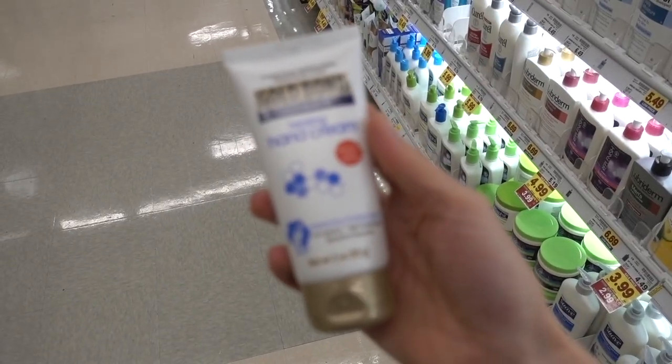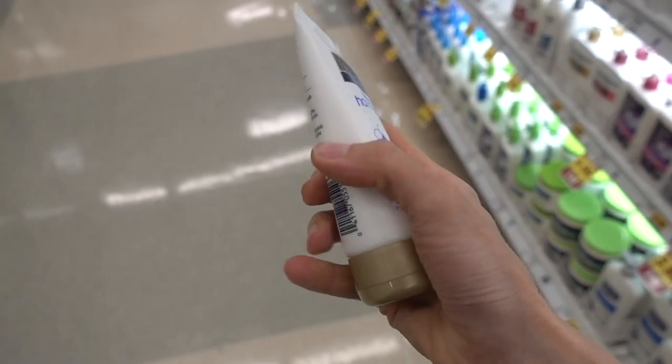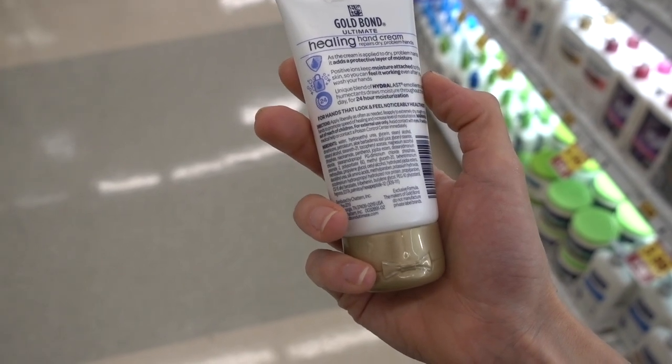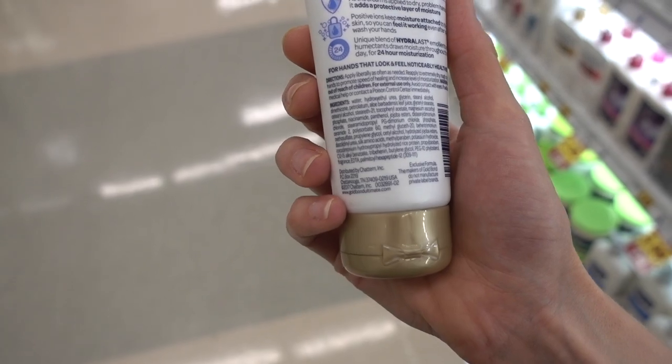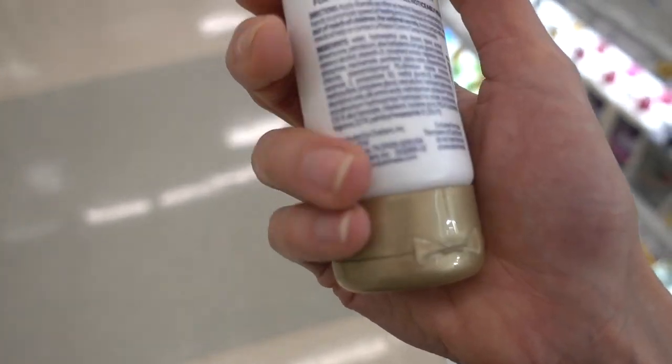Their healing hand cream looks like a nice nighttime hand moisturizer. It has urea in it, which can help to soften dry skin, and it also acts as a humectant. Oh, darn, it has fragrance in it. Never mind.